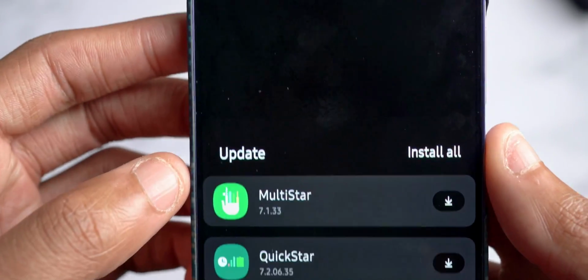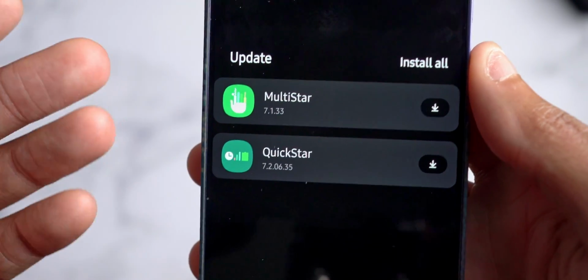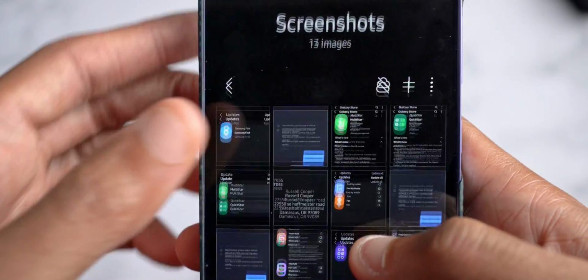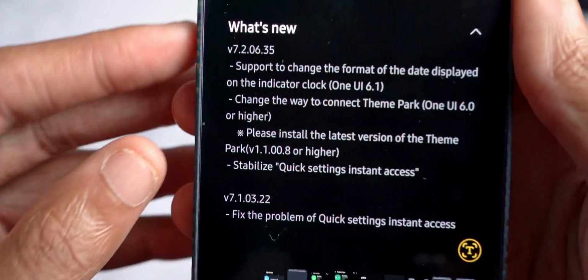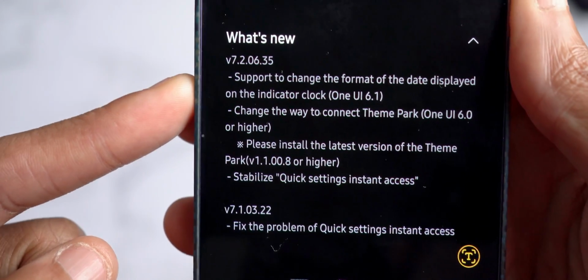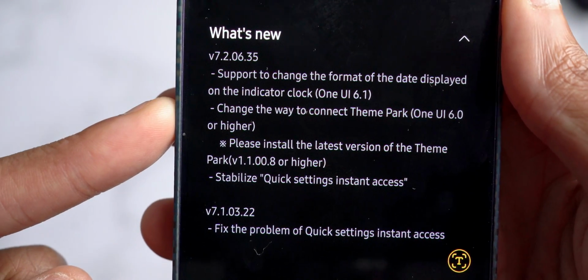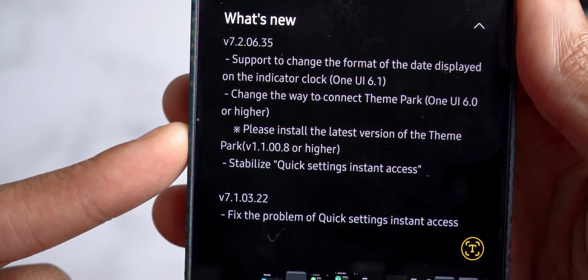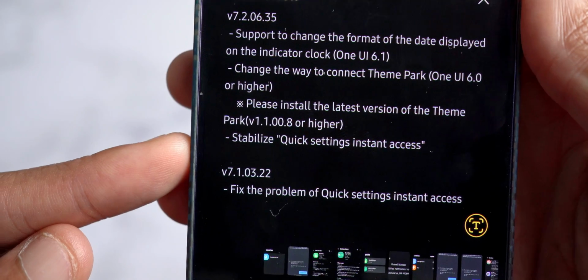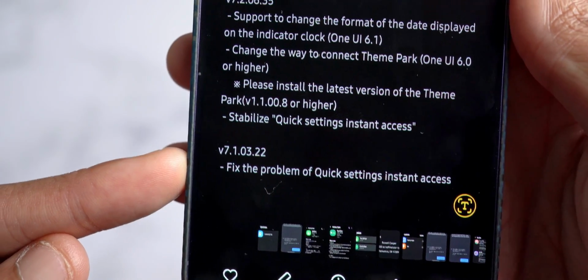And then jumping on over here, Multi-Star and Quick Star was actually updatable, but you could only update these through the actual GoodLock app. And here's a description on Quick Star. Support to change the format of the date displayed on the indicator clock. Change the way to connect Theme Park. And then, of course, please install the latest version of Theme Park, which is what I just talked about before. And then stabilize quick settings, instant access was in here. And then fix the problem of quick settings, instant access.